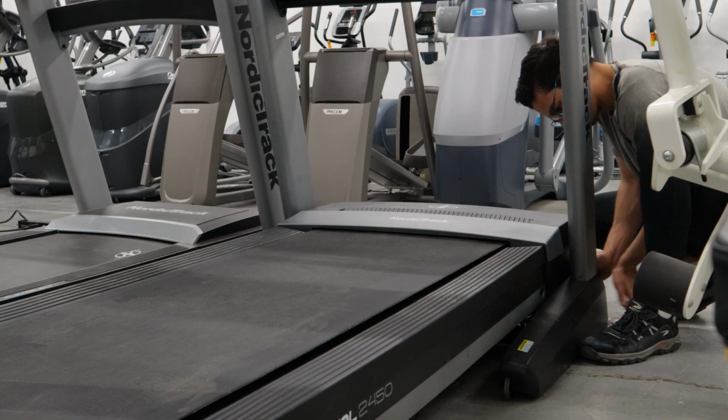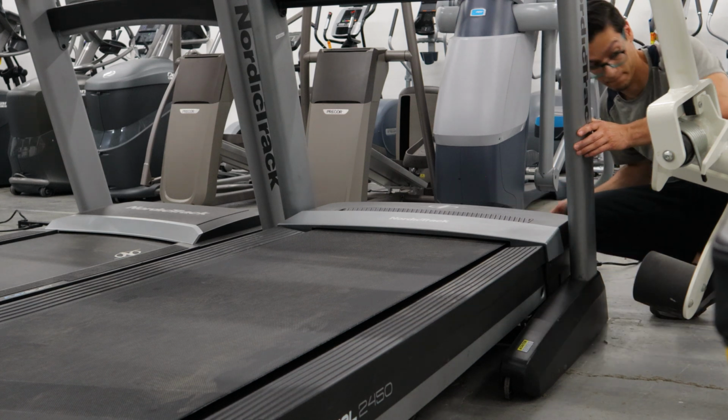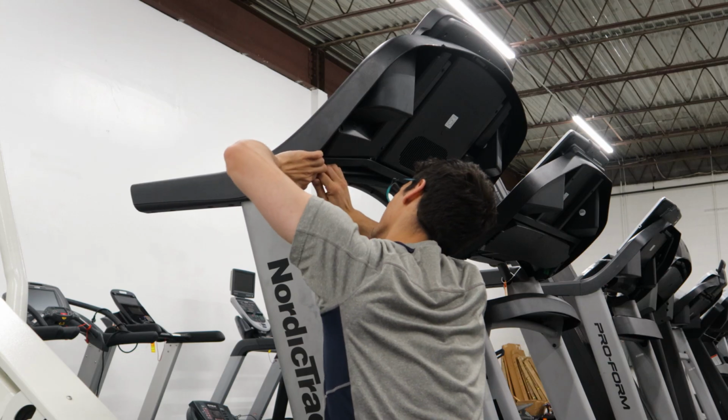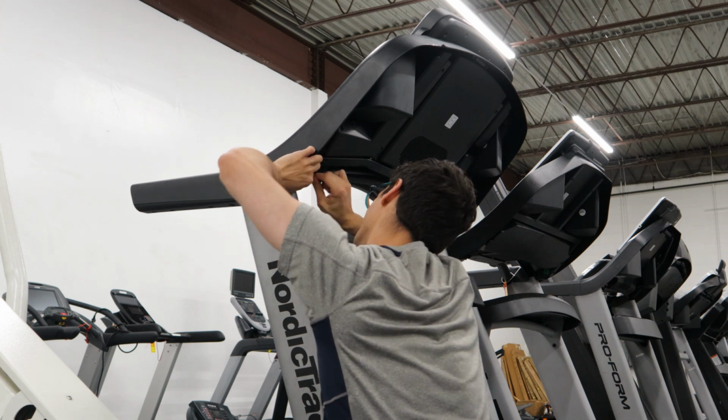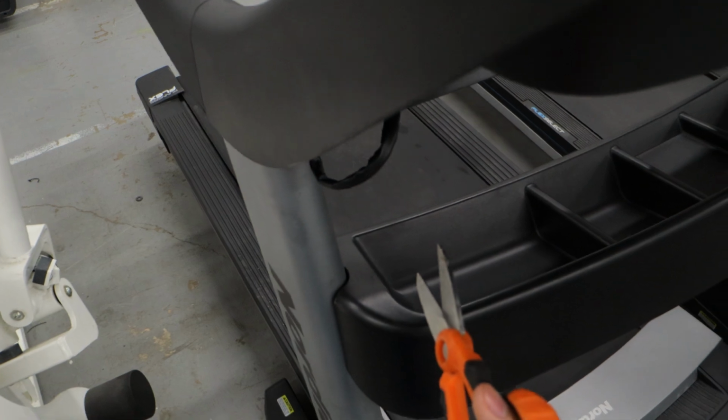A lot of credible retailers, including us, will be partnered with bonded and insured installation providers, and that's usually the best way to go. However, I would say watch them when they're doing it. I know they might get annoyed, but look for when they're routing the cables from the base to the console, that they're not pinching things and causing more problems.